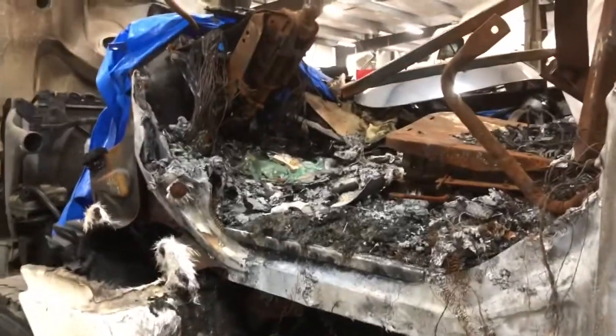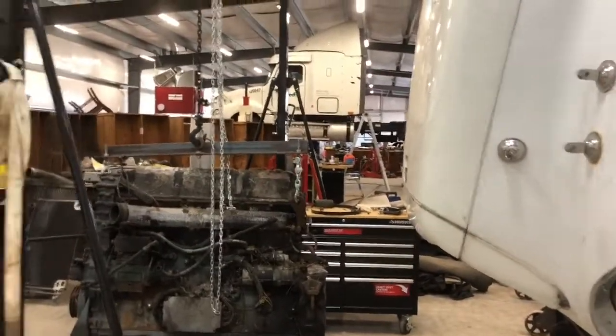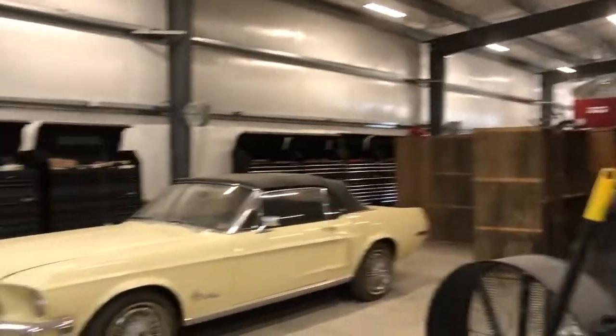And like you said, you can see, I think we've already taken the transmission out of that one. We've already robbed the transmission and the rear end, so we don't have all the parts to it. So it's a parts truck. We're going to part it out and use what we want.